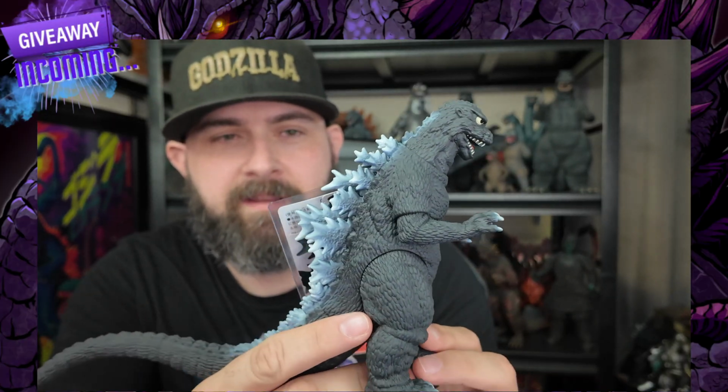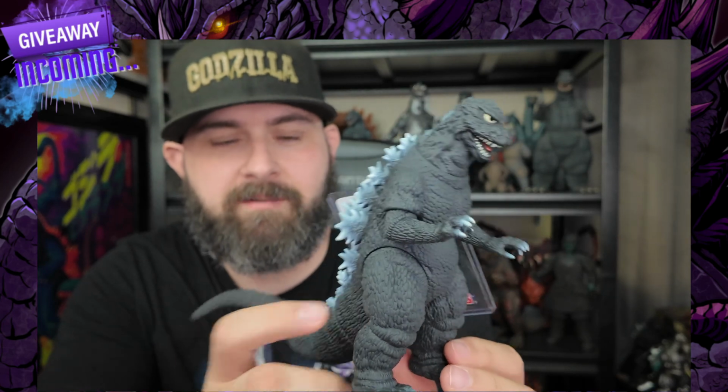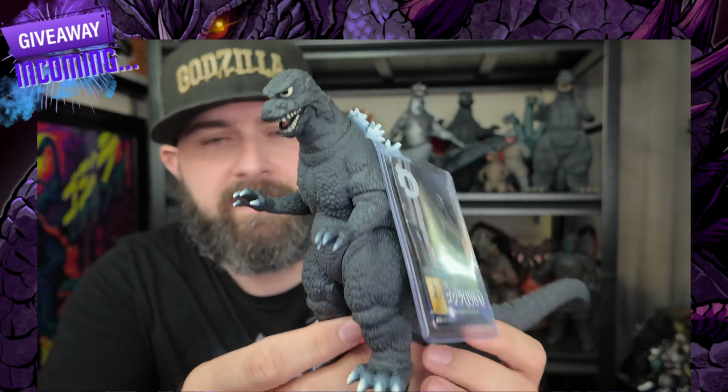They don't have tags, they have cards, and they're not attached to anything. They just kind of come in there. So I love the tags. I love keeping them on the figure and everything. So I really wanted to hunt one down and get the tag for it.